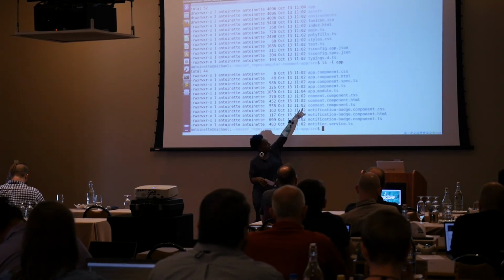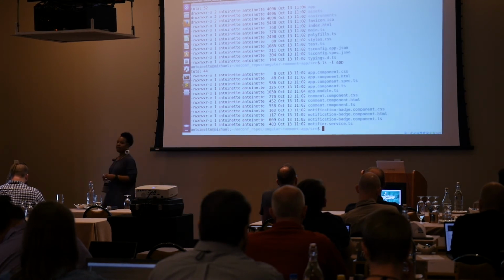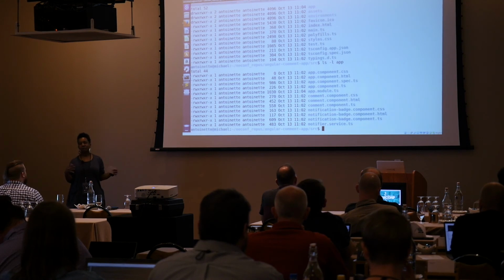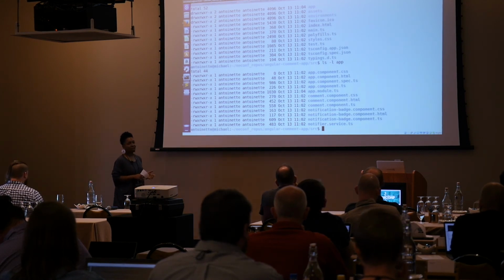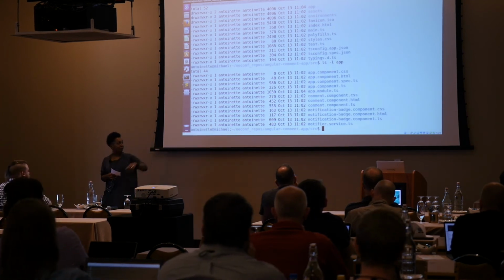So you can see app.module.ts, and this is in TypeScript. I'm also super new to TypeScript. TypeScript is just an abstraction on top of JavaScript that makes it more object-oriented for people who actually like Java.